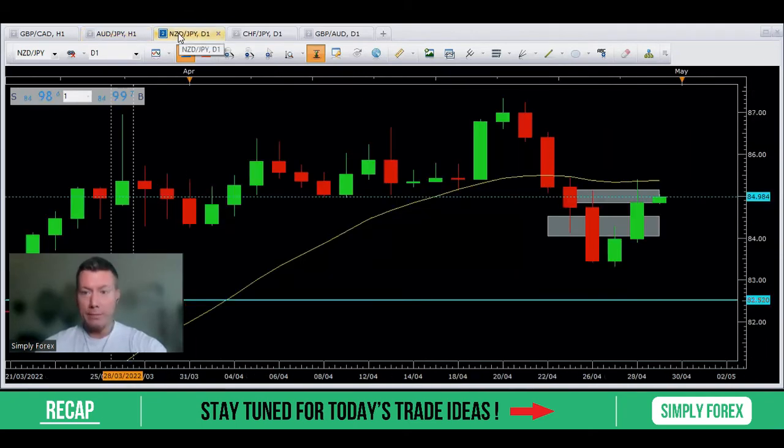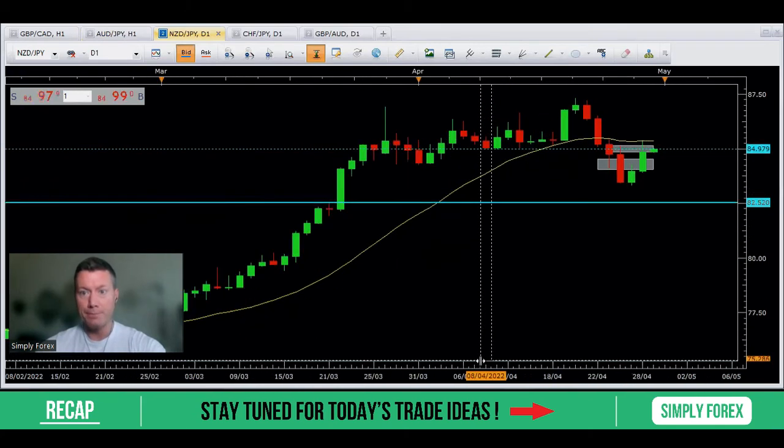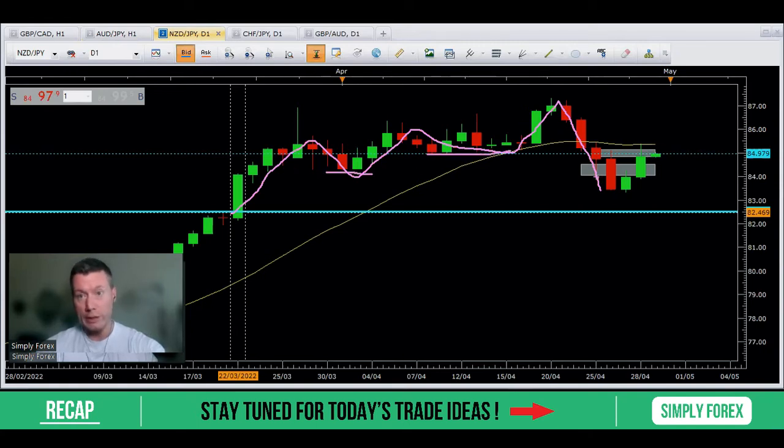The next one, guys, from yesterday was this. This was the New Zealand dollar against the Japanese yen. Similar story to Aussie dollar yen. It was in an uptrend, but then bam, these lows are broken, these lows are broken. The structure has totally changed for me, and I still expect price to come down to this blue line here. We'll see today, but I still think that's coming down.